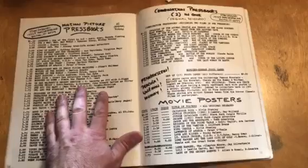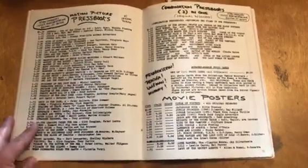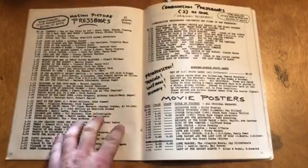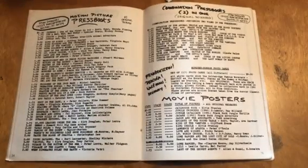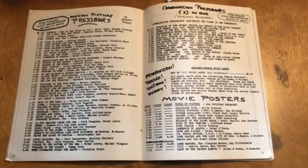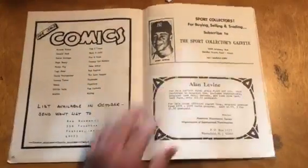Some press books. Press books are usually pretty easy to find. I have a bunch of those. I've found them at conventions, on eBay, bought off of different collectors. So they're still around. They're still decently priced. Some Monster Horror photo cards. And just a ton of posters in this one, but maybe that's what people wanted at the time.